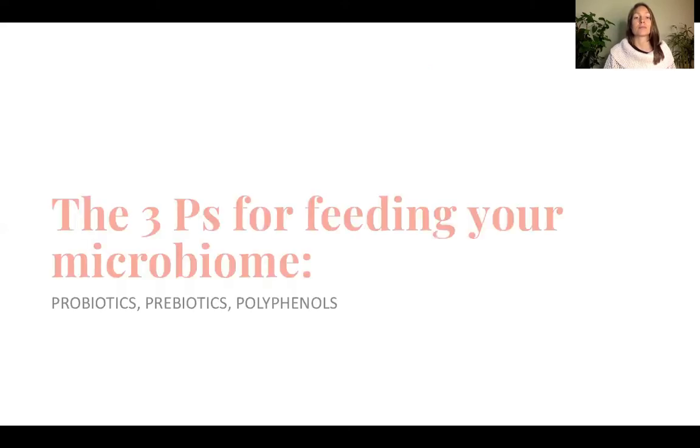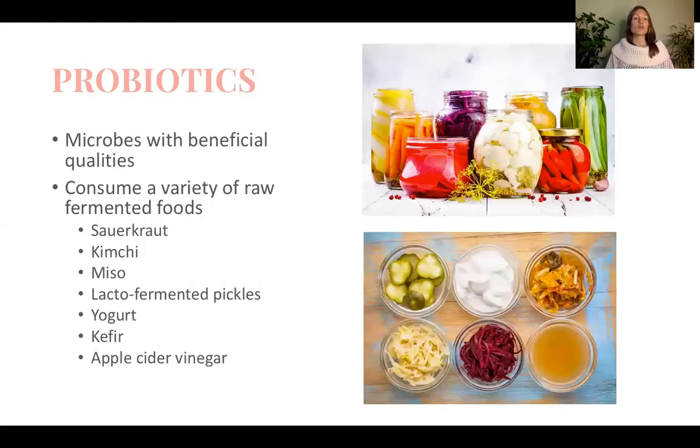When it comes to diet, there are 3 P's that I want you to remember for feeding your microbiome: probiotics, prebiotics, and polyphenols. Most people already know about probiotics, but most commonly they just think about yogurt.